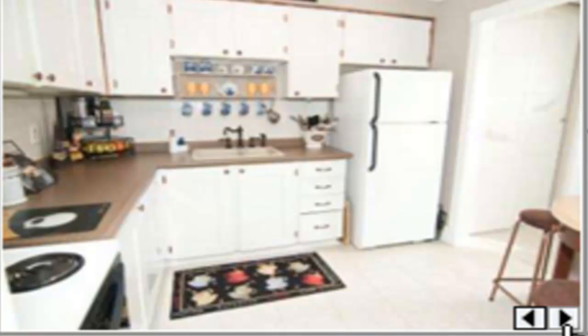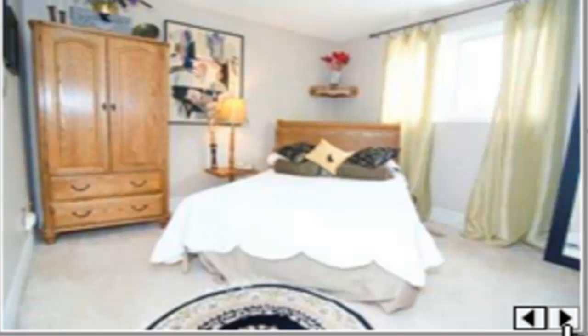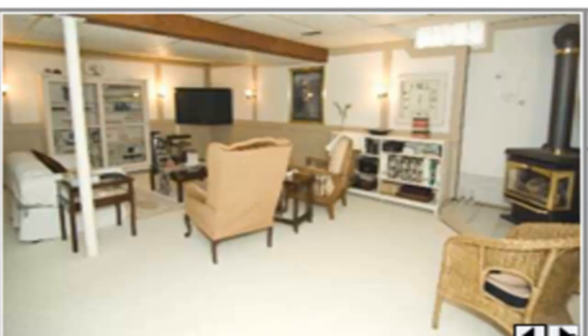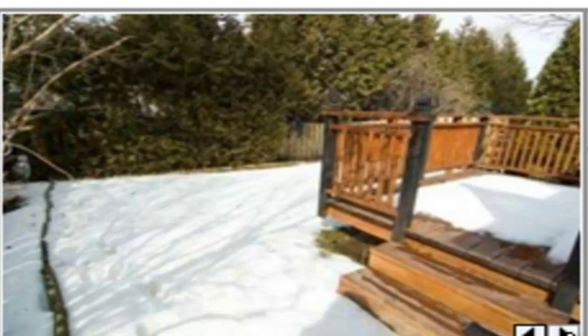There's a kitchen, quite open, and the dining, but I remember that this is a bungalow, so what happens is that the bedrooms are on the main level, so perfect for a retiree. If you're just looking for a nice cozy home, this may be the home for you. There's a shot of the basement. They do have a fireplace down there, so enough room.